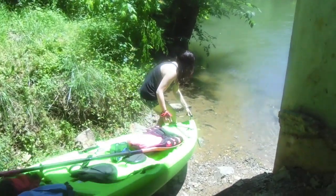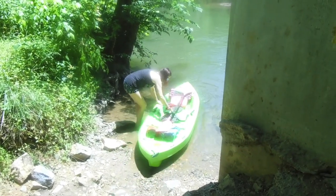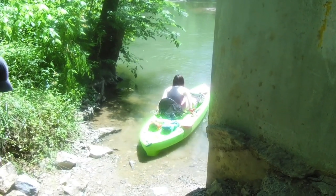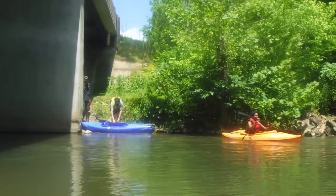All right, here's the first kayak going in for the first trip of the year. Now we'll put in one by one. Here's our crew putting in from the creek side.